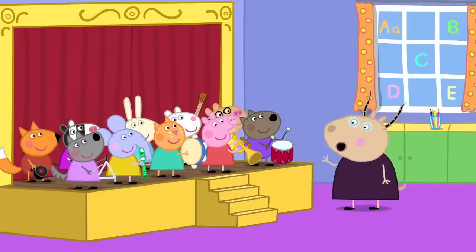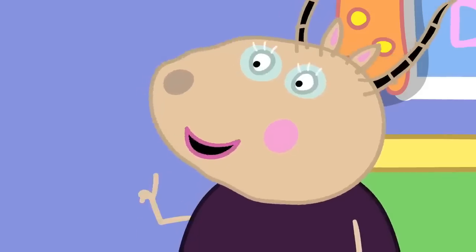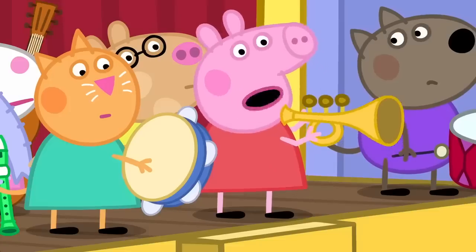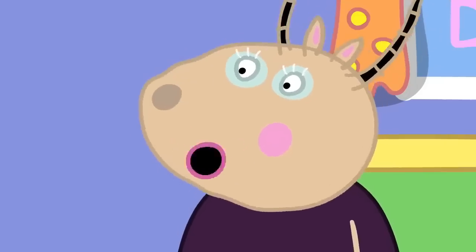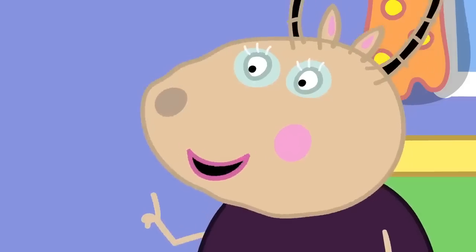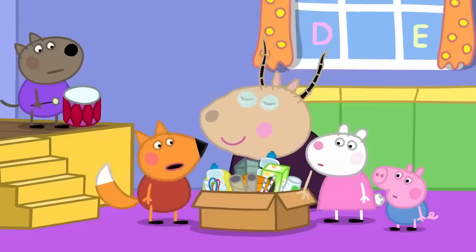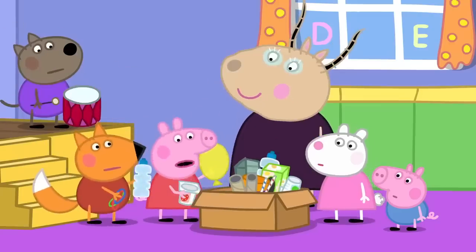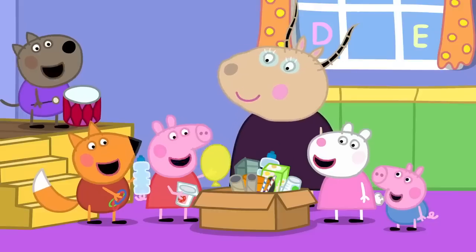We are not playing those musical instruments today. What? We will make our own musical instruments. But we can't make musical instruments. We're children. I am not asking you to make a piano or a trumpet, Peppa. We will be making musical instruments from all of these bits and bobs. Bottles and rubber bands. Balloons and yogurt pots. Music can be made from anything that makes a sound.